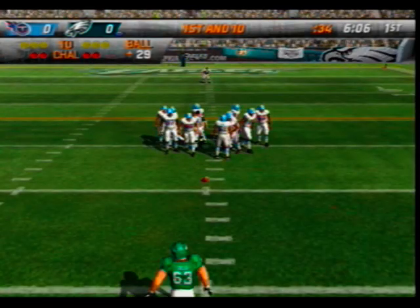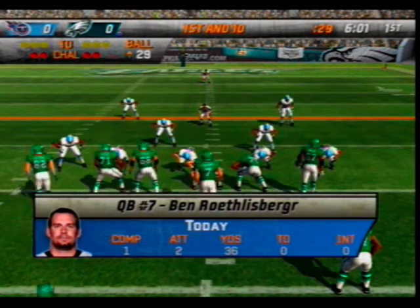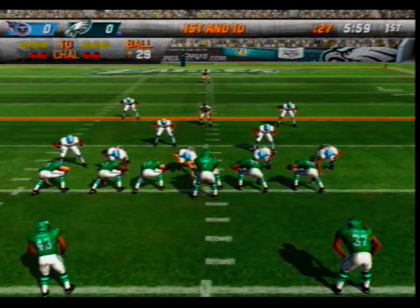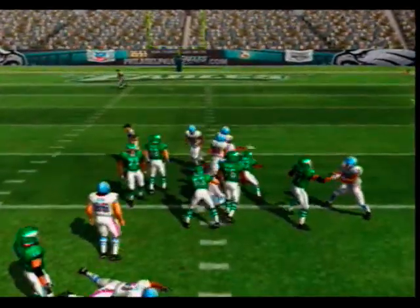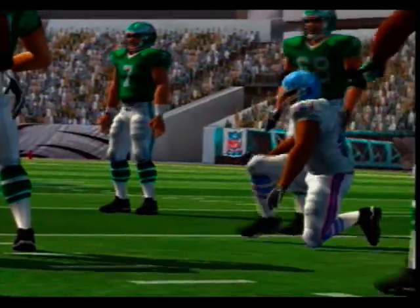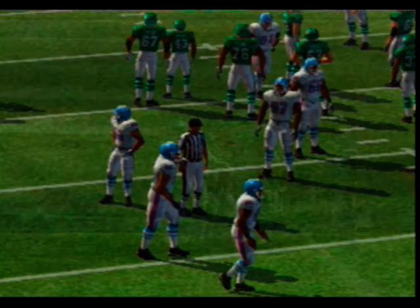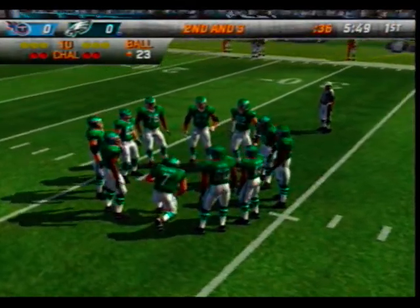First and 10. Ball on the 29-yard line. Hey, watch that screen. Roethlisberger with split backs. Pullback handoff. Refuses to go down. Harris is there on the stop at the 23-yard line. He doesn't have blazing speed, but he'll just run you over if he has to. And he'll come out of the backfield and make a few catches, too, if you forget about him.